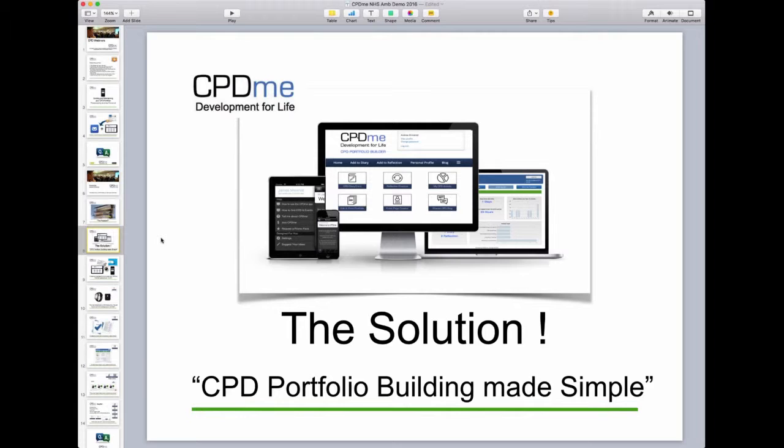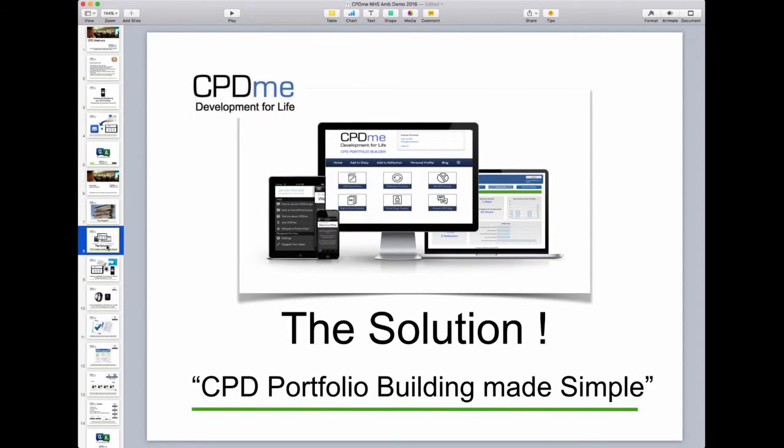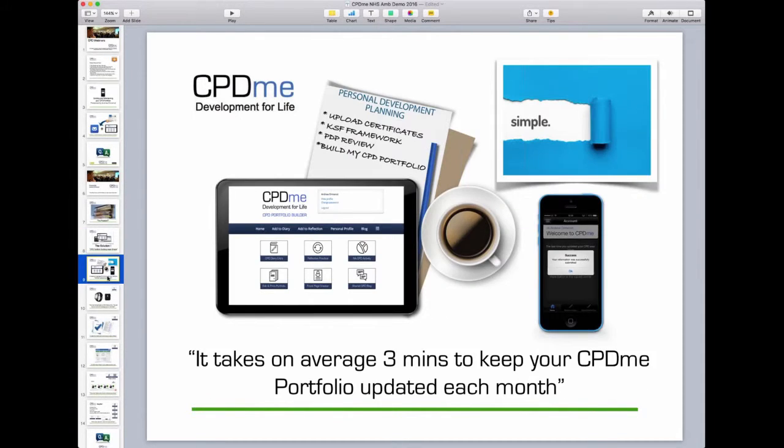When it comes to registration or re-registration or revalidation, it literally takes roughly about 4 minutes to build your portfolio. So when we compare that to the 38, 39 hours it would take to organize this, when you use this system, it takes 3 to 4 minutes. And so you can see straight away, one of the biggest barriers around keeping and recording CPD is broken down by simply that one single statistic.